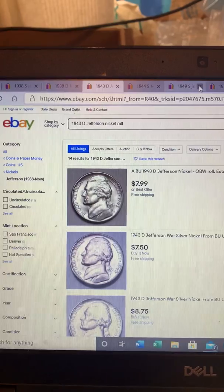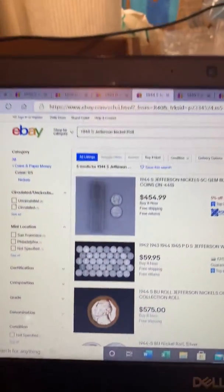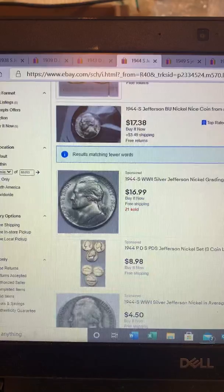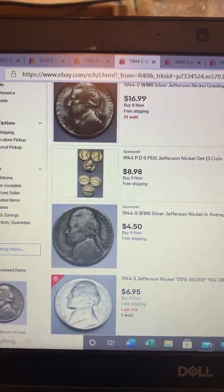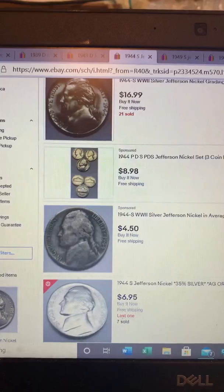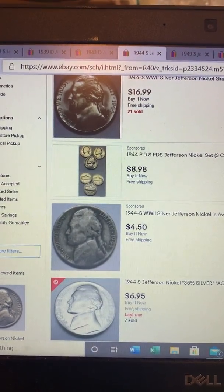Up next is the 1944S war nickel. This is another one, uncirculated roll, about $454.99 from that guy, $575 from that person, and they're another coin that's ugly. You can find them in change. This one they want $4.50 with free shipping. It's got a lower mintage with 21,640,000. Those also don't count the ones that have been melted over the years to make bars and ingots.